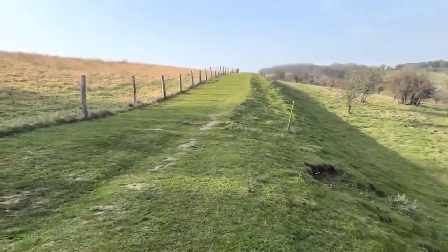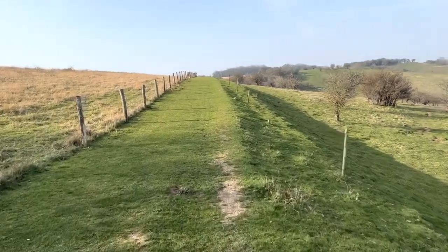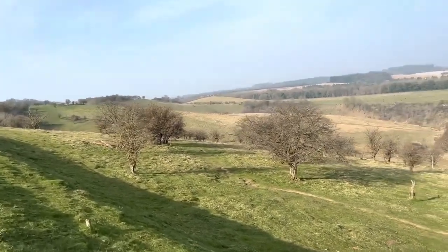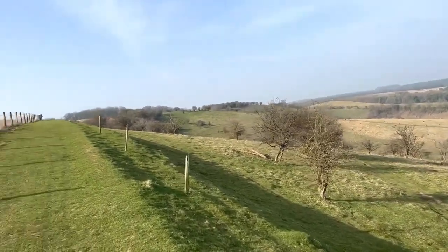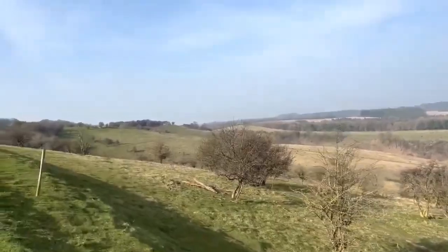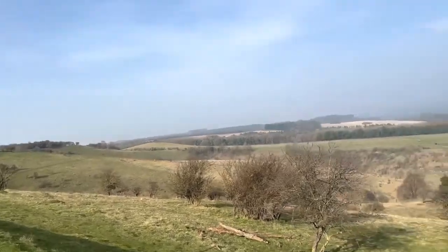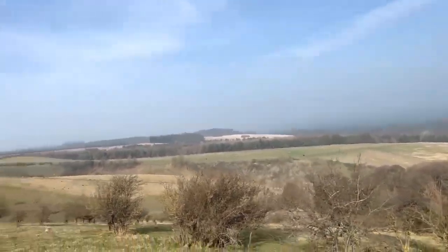Well, we've now actually moved on into the Pegsdon Hills Nature Reserve. Nothing much changes really, apart from the name. You quite often find some sheep in here, sometimes some ponies, lots of rabbits, and it's just generally a very pleasant place to walk. There's some lovely views over, well, Bedfordshire really, over there in the haze.